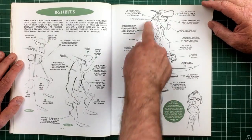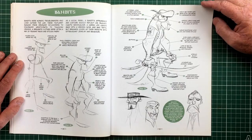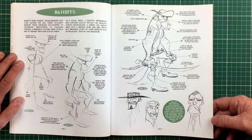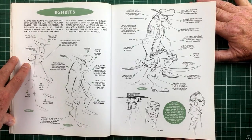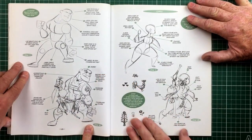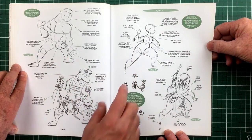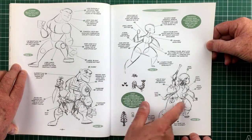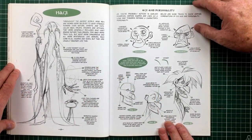The idea of strong lines is to create readability in the figure. In animation they study silhouettes in order to increase the readability of a character. So with simple construction, the quicker you can see the detail in a character, research, detail it up, the more that adds to the story, and it can move on quickly.